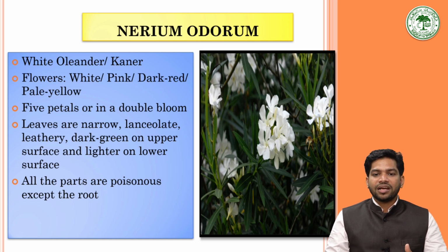Babylonians mixed oleander with licorice to treat hangovers, and Arab physicians used it as a cancer treatment as early as the 8th century. It is used in folk remedy as a cure for snake bite. Nerium oleander grows wild in India. It is an evergreen shrub that grows to about 6 to 7 meters in height. The flower is usually white in color, that may be pink, dark red or pale yellow in color. It has 5 petals in a double bloom. That is the characteristic feature of the flowers.